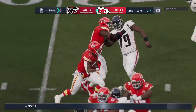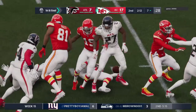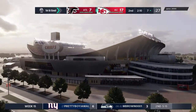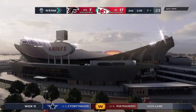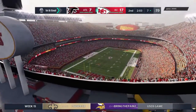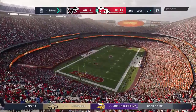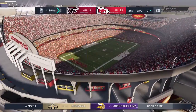Well, he's broken off some big-time runs here in this first half. Yeah, and let's just face it. When you go into a game, you think you've got the plays that are going to work, but when you actually get out there and they're starting to happen, your confidence rises, and he's running with terrific ability right now. And we've hit the 2-minute mark in this first half of action.